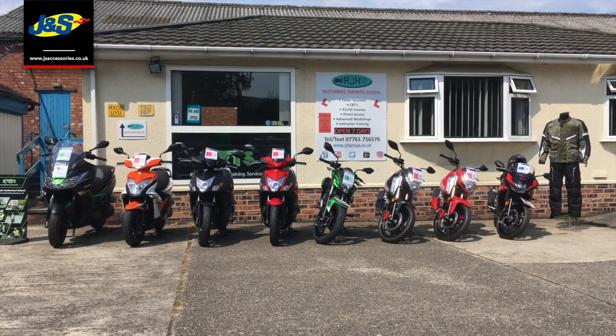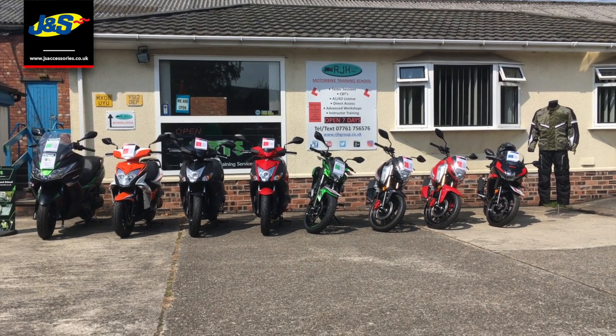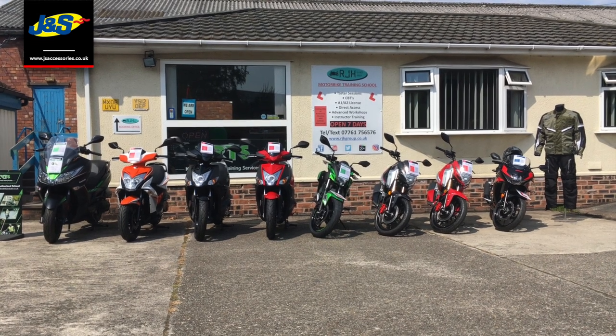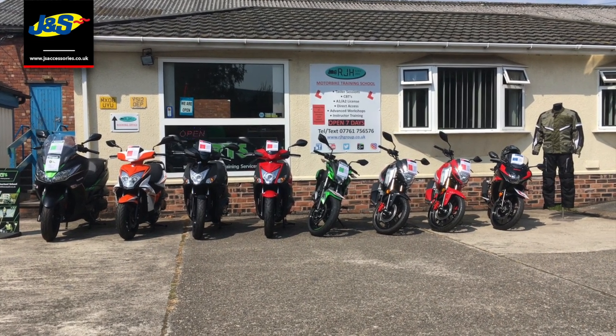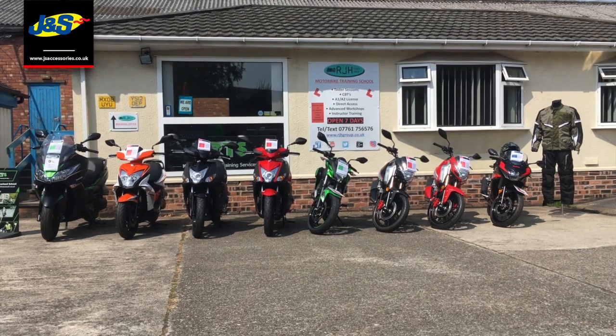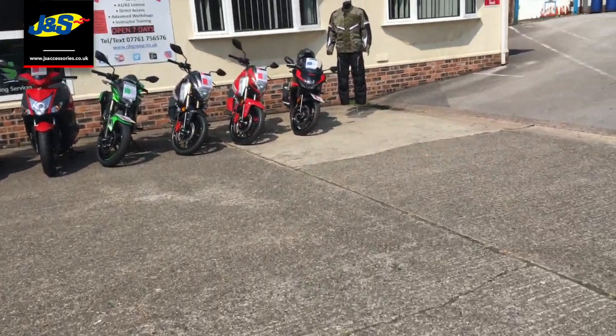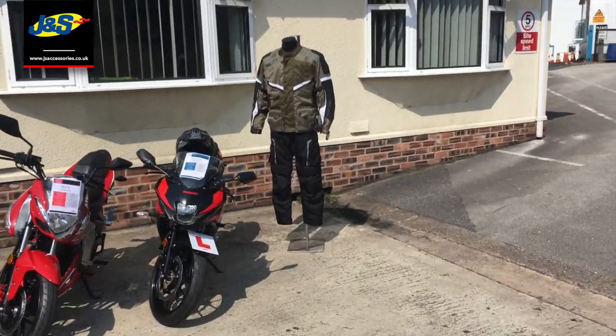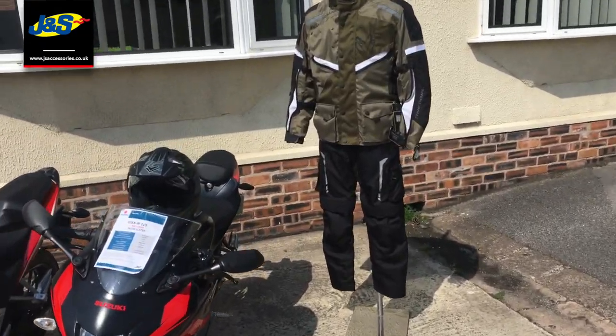I've got a small selection of our 125 and 50cc bikes out here to show you. So all of these can be ridden on L plates after you've done a CBT course. So the beauty about J&S here is that everything you need is under one roof basically. So we've obviously got a huge clothing accessory shop with loads and loads of choice, so you can buy your gear.